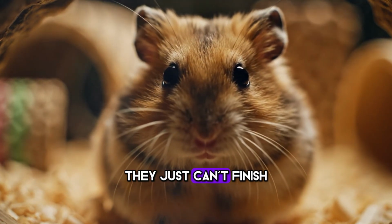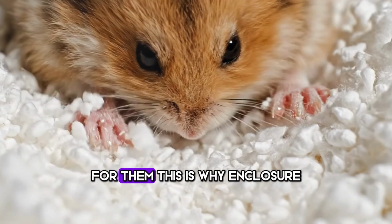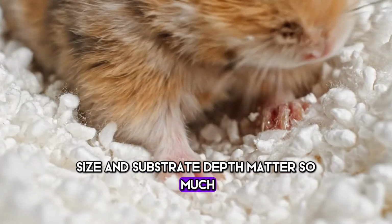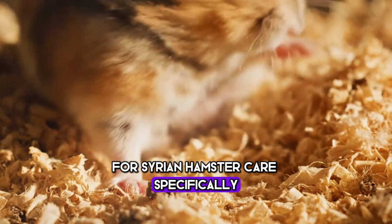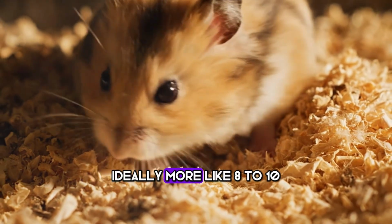They just can't finish. And that's actually a source of frustration and stress for them. This is why enclosure size and substrate depth matter so much for Syrian hamster care specifically. You want at least 6 inches of substrate, ideally more, like 8 to 10.